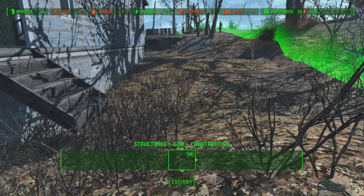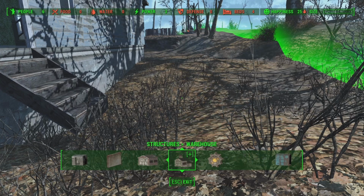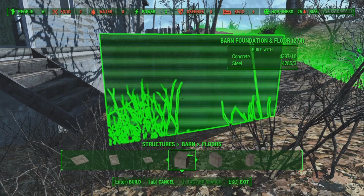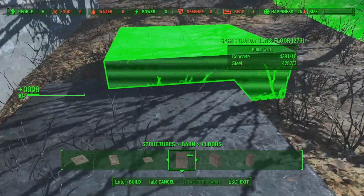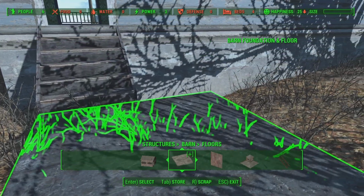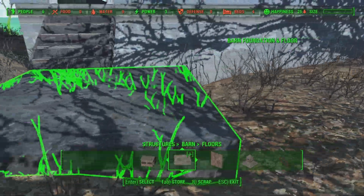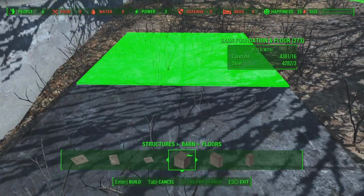So now that we have that, let's head to the barn. I like the barn foundation pieces and floors. Yeah, and look, it'll snap right to the stairs. It'll give us a nice straight line. And, you know how much I hate the grass coming up, but we got to do what we got to do. That's all right. So let's see what this looks like. Let's just run with it.